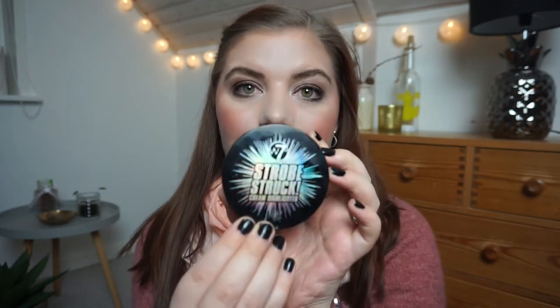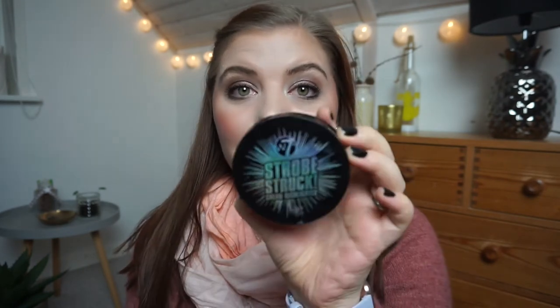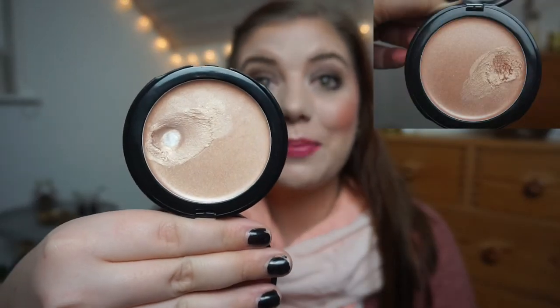Let's take this one. This is my W7 Strobe Stroke Cream Highlighter, and if I didn't mention in the beginning, we are only working on cream products. No powders at all, only cream. My W7 Strobe Stroke Cream Highlighter. Love this one and the packaging. This is how it is looking like now.